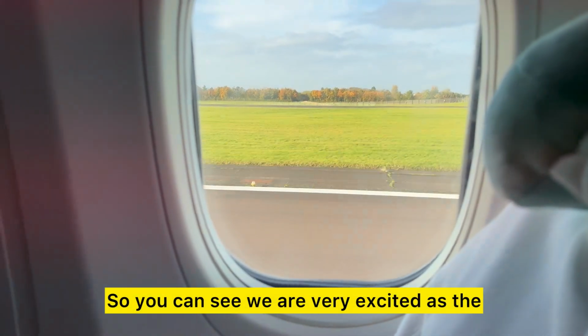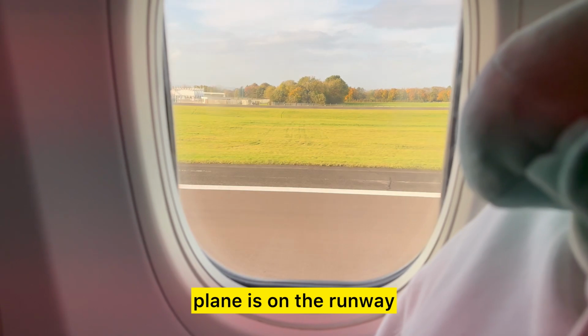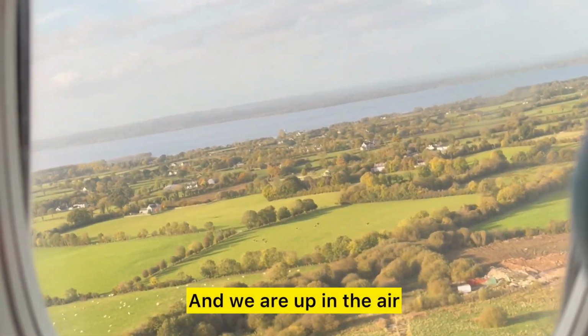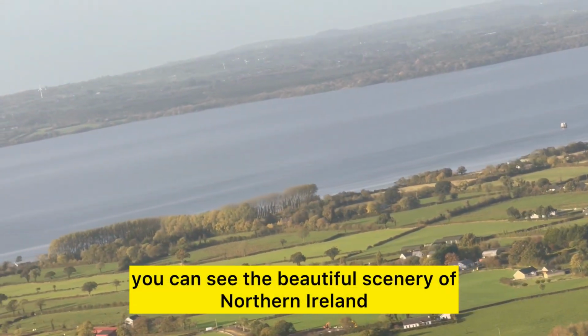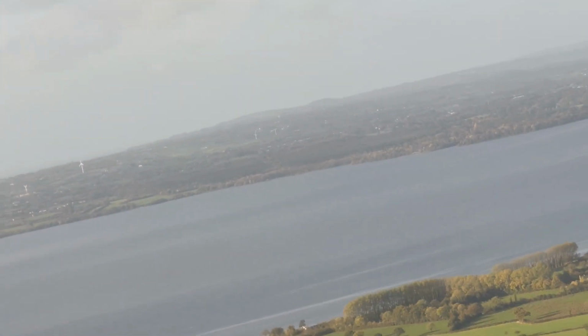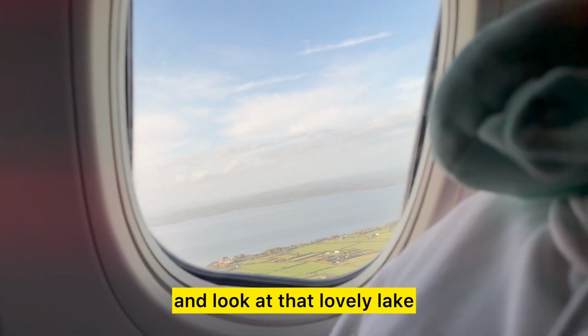So you can see we are very excited as the plane is on the runway and it is taking off. And we are up in the air. Out the window, you can see the beautiful scenery of Northern Ireland, which is where we live. Look how green it is, and look at that lovely lake.